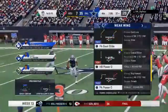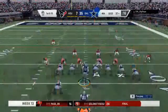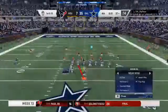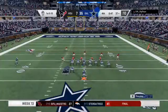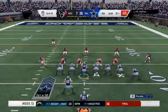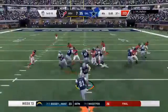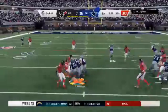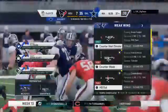First and 10 at the 37-yard line. Line of scrimmage, the 37 on 1st and 10. On the counter, Elliott. And if there was a lane there, it closed up quickly as he stopped for no gain.